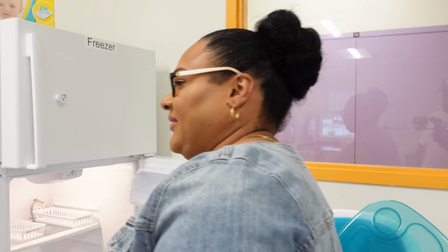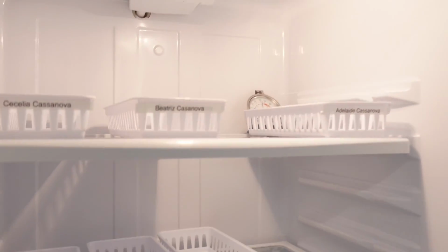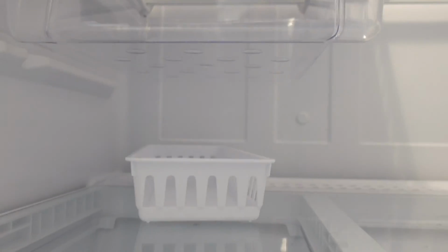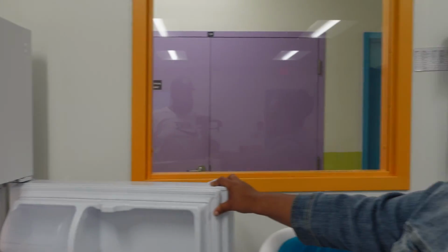So here, in our refrigerator, we have some children's baskets. Your child's basket will have your child's first and last name. If you are using breast milk, we will label your child's basket with red tape, and we ask that you label your bottles with red tape as well. If you're using formula, we ask that you just have everything labeled. Breast milk as well as formula need to be labeled with your child's first and last name.